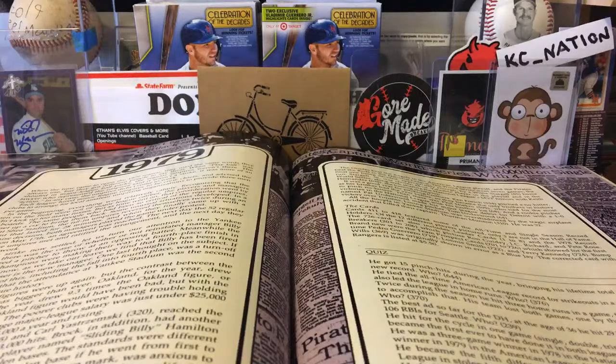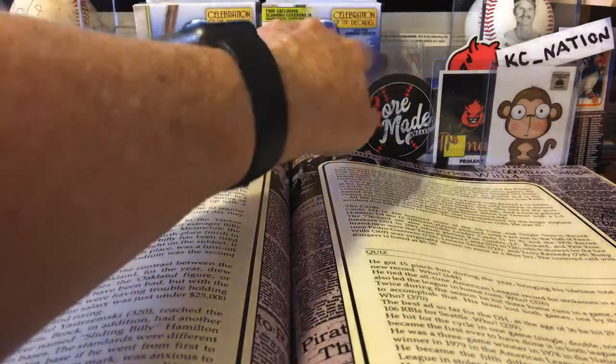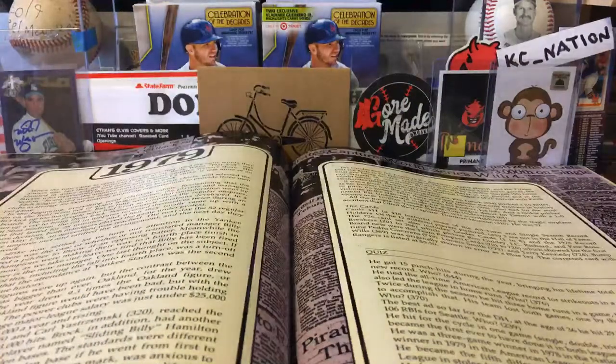So we will do a Topps 2020 hanger box war for a Walmart and a Target box after we finish this up. Nobody in the chat yet, but I am going to get into our content at hand. Sometimes people are busy, sometimes people can't make it. But let's get ready to rock and roll with our 1979 Topps.